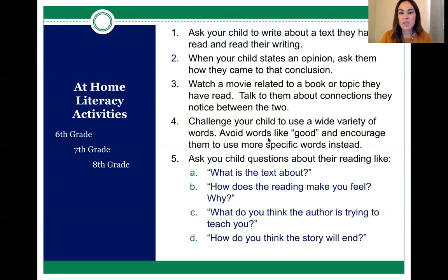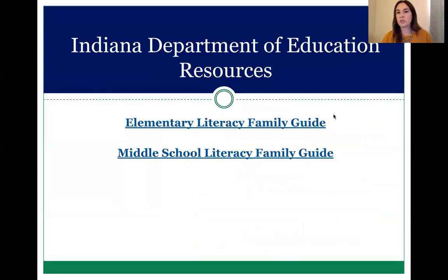Thanks, Corey. So a couple of things just to go through with you. These will be available to you on this slide. A lot of the suggestions we've made tonight are a combination of a few things and our own experiences, but also some things that are provided to us by the Indiana Department of Education for each grade level. They have a really easy to follow and beneficial family guide for literacy, divided into elementary and middle school. Those are linked here in case you want a few more ideas or you have any other questions that could be answered through that family guide. Those will be linked on those slides.